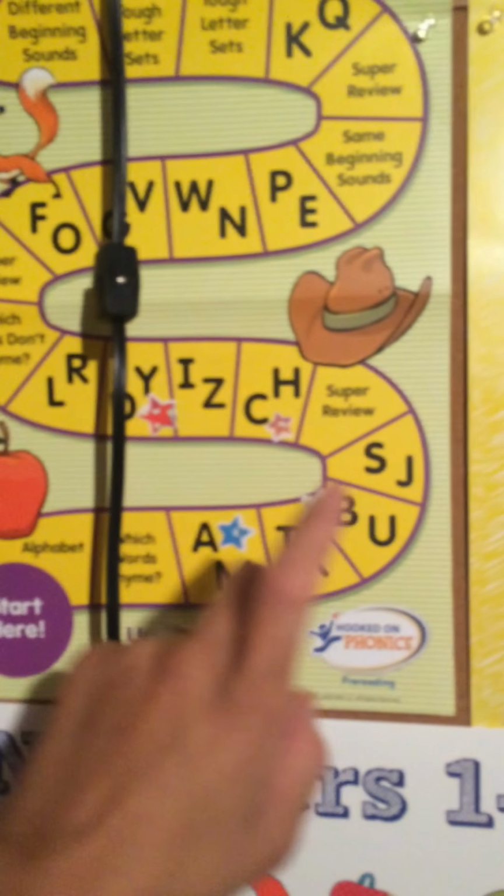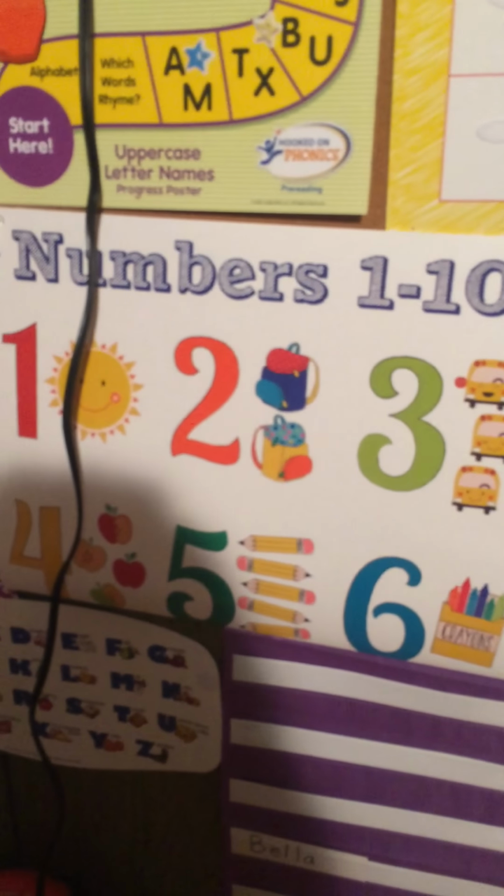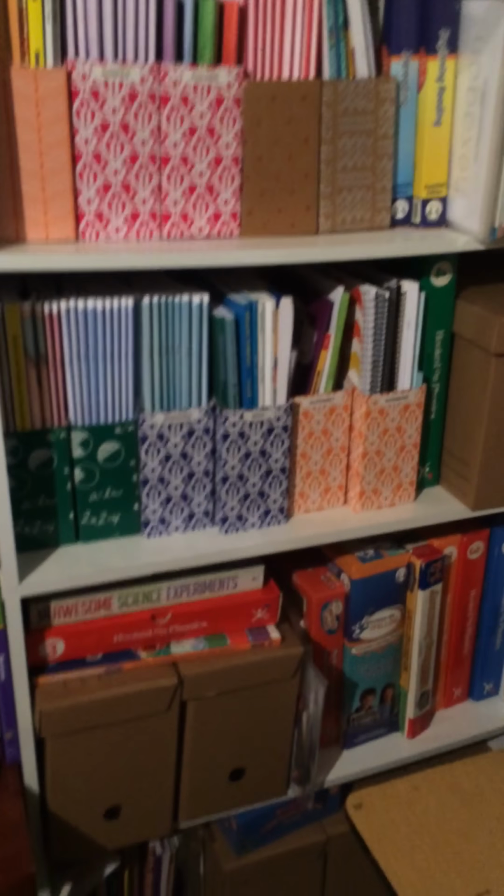We have her Hooked on Phonics. This was her pre-reading. She's doing the reading one now with her CLE reading. Numbers poster. And here is a bookcase that I have with the systems that we have.